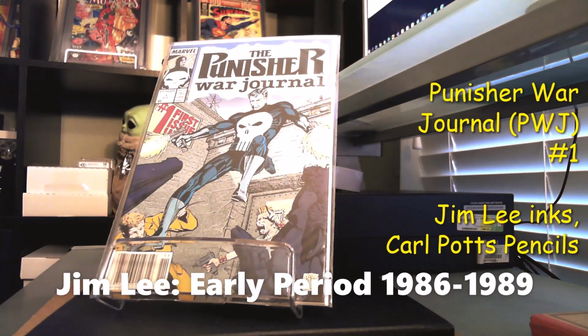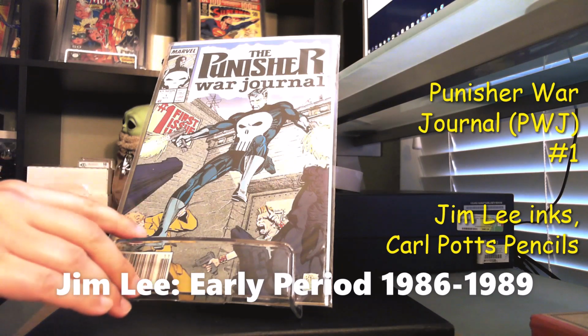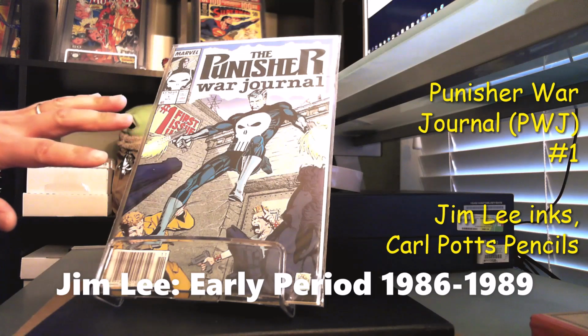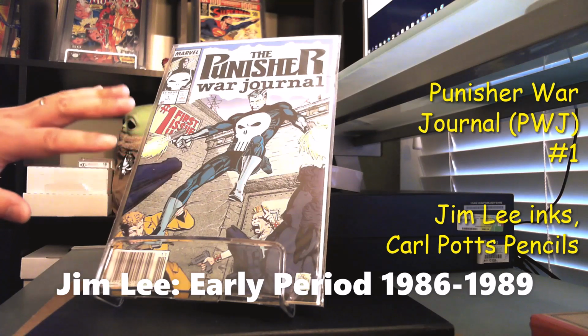By issue 4, Jim takes over the pencils and the artwork, and a very interesting thing happens here. He, for the first time, works with Scott Williams, and of course, how their relationship develops. But in this early period, Jim works with almost a dozen different inkers, collaborates with different artists, let's say.